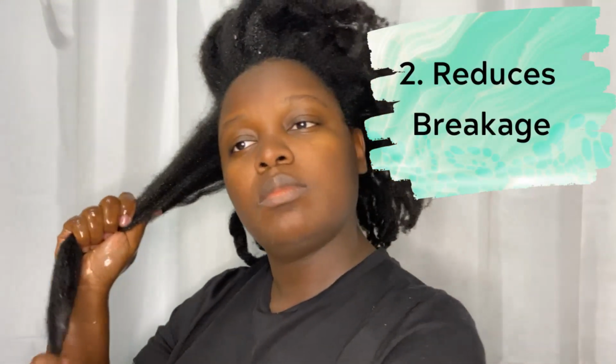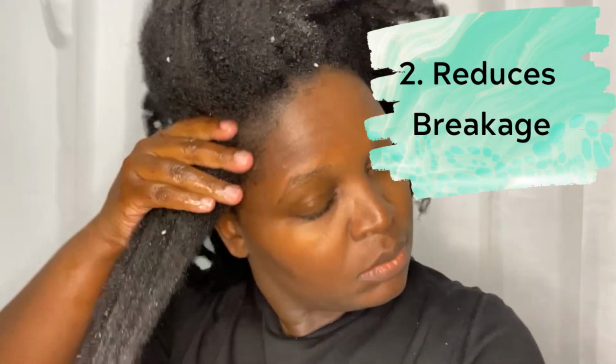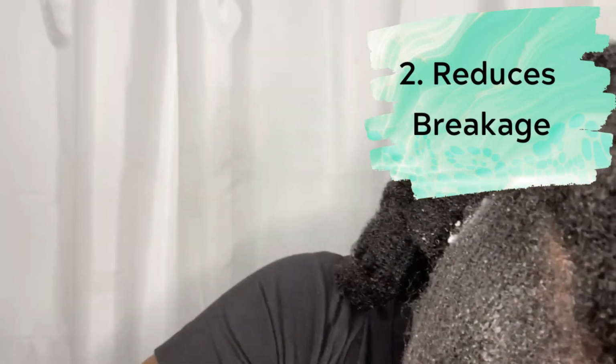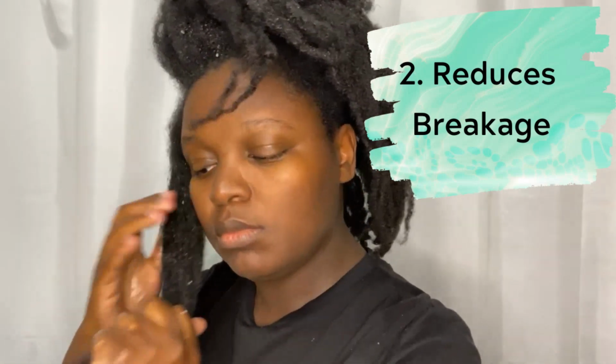The second benefit is that it is going to reduce breakage. So one of the reasons why I don't wash my hair frequently is your wash day is when most people are actually going to experience the most amount of breakage. So your hair is most fragile when it's wet and all of the manipulation that is required to wash your hair, you know, that's when a lot of breakage is going to happen.